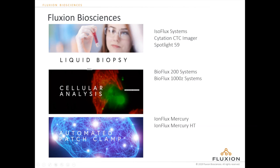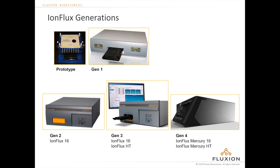Now, Ion Flux evolved quite a lot from the initial prototype. Gen 2 showed the first commercial introduction of Ion Flux in a 16-channel format. The introduction was done actually in a bar where everybody kind of drank beer while the machine did some experiments. It was pretty nice. Gen 3 showed an upgrade of the system internals, allowing for Ion Flux HD to be introduced. Ion Flux HD is a 64-channel system, and Ion Flux Mercury, or Gen 4, is the latest iteration. So Ion Flux Mercury is now a fully integrated automated patch clamp system with amplifiers and operating computer inside of a benchtop box. As before, it comes in two flavors, Mercury 16 with 16 amplifiers and Mercury HD with 64 amplifiers.